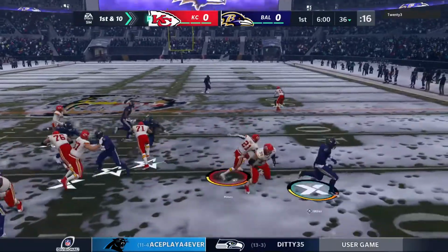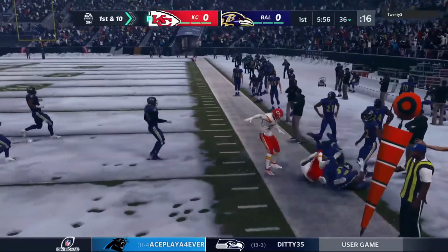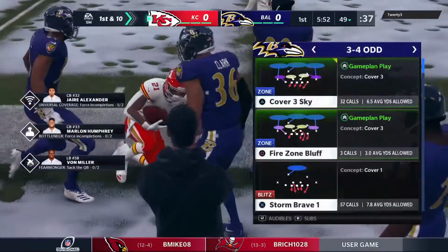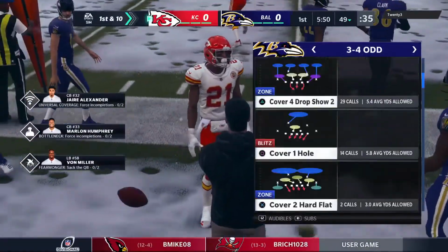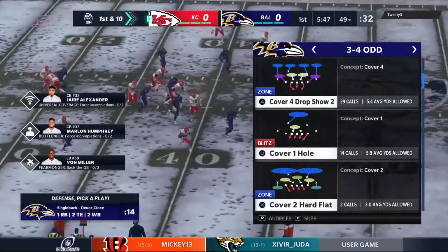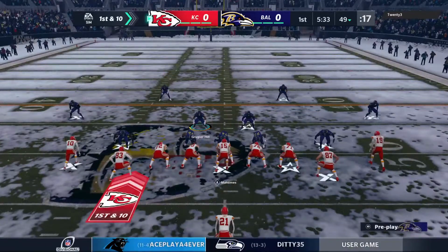They run the counter. Hines. And they bring him to the ground just shy of midfield. Another nice gain, 13 yards that time, and another first down. That's a very nice game there, a confidence-building run. Love the execution up front, and the way he pressed the hole, absolutely perfect.